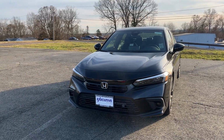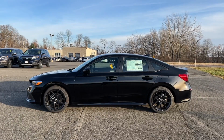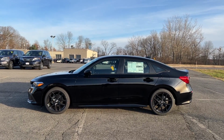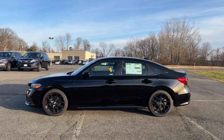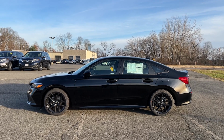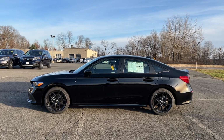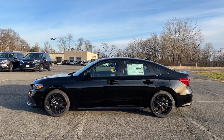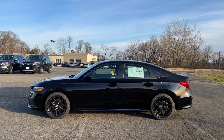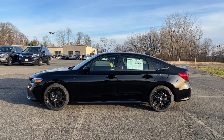But let's go ahead and move to the side, and I'll show you the side view of this Honda Civic Sport. Here is the side view, and it looks very good, but I'm really upset that Honda basically made the Sport look like the Si. I really wish it was different, but basically it has the same rims, same design, and same everything. The only thing they added actually is the badges and the spoiler in the back. I really wish that they added a wing in the back of the Si.